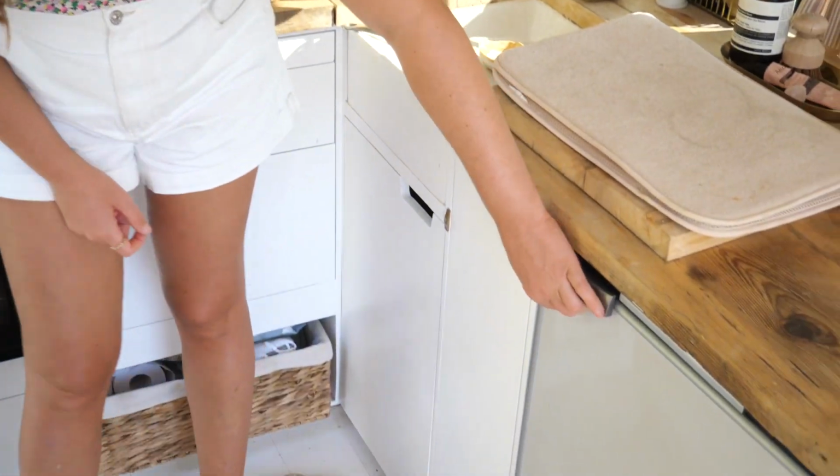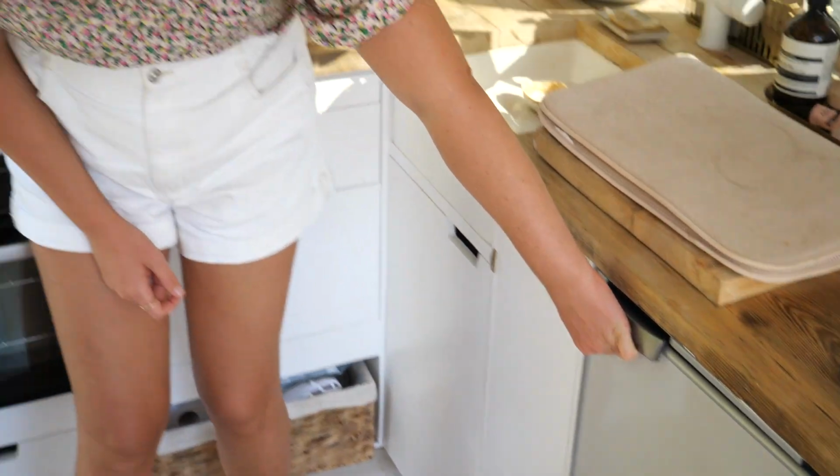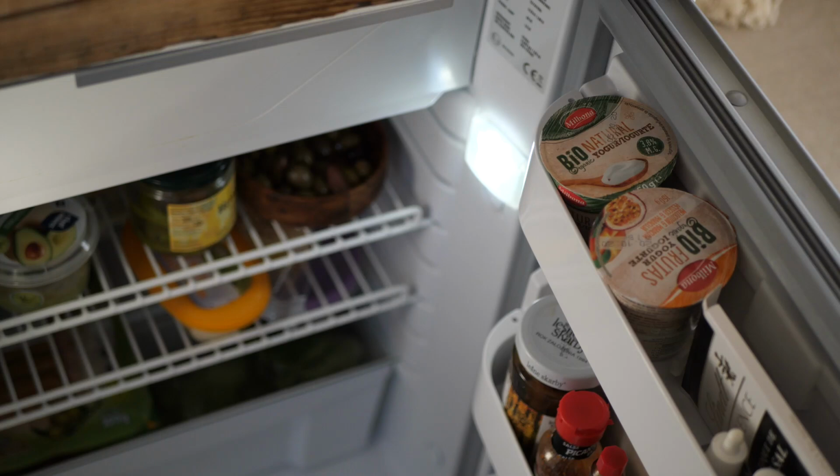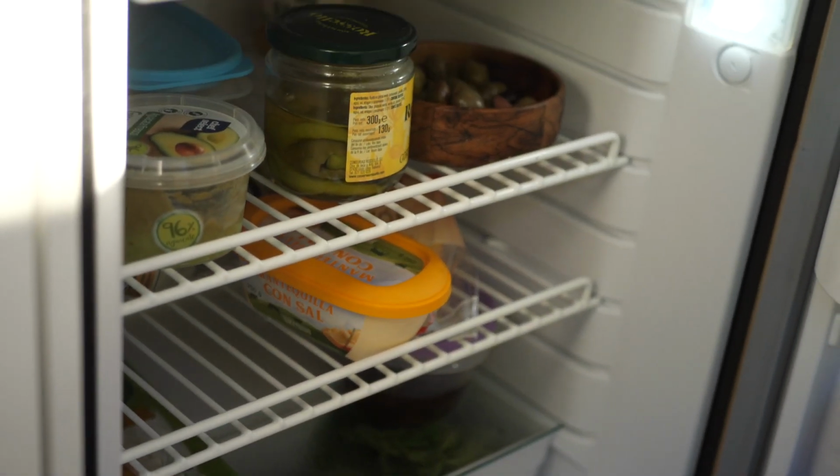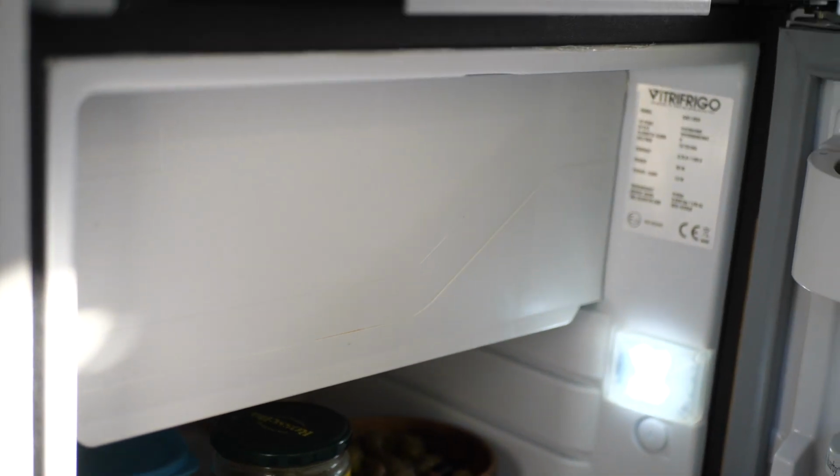I have quite a big fridge. It's a Vitrifrigo fridge, Italian. I did want a big fridge because if I'm living in the van, then especially in hot countries, you do need somewhere to store most of your food. It also has a freezer, which is something I really wanted. It runs off 12 volt only.